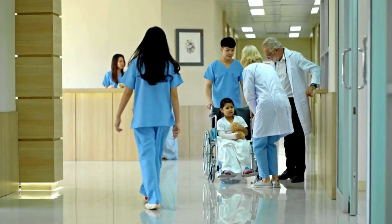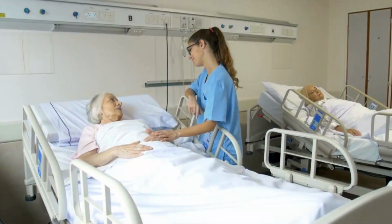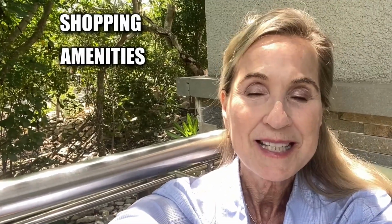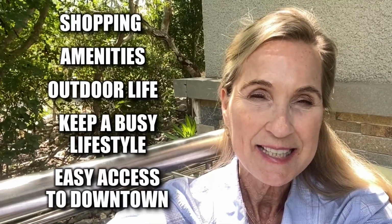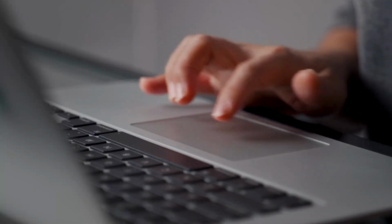So if you're looking for good hospitals, good health care, you don't give it up by living in one of the outer suburbs of Nashville. So Hermitage is perfect as far as that kind of situation goes too. So shopping, amenities, outdoor life, keep a busy lifestyle, easy access into downtown. Crime is actually very low. Again, look up the crime stats for yourself. As a realtor, you know I can't tell it to you.